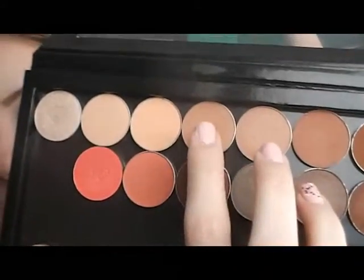Alright, so what I'm going to do is I'm going to be using some Makeup Geek eyeshadows. And I'm going to start by taking a fluffy brush and going in with Creme Brulee, which is a warmer brown. I'm going to place that right into the crease.